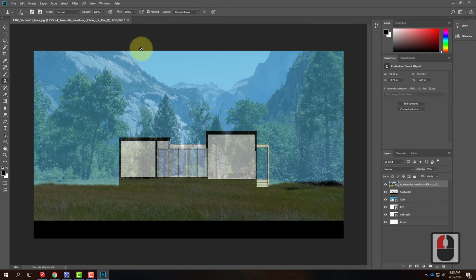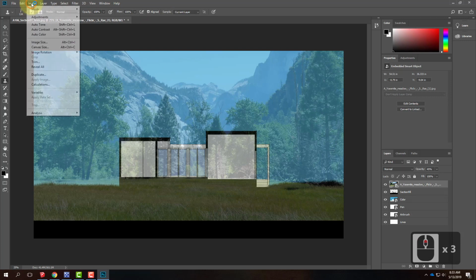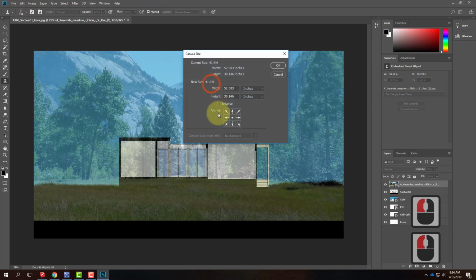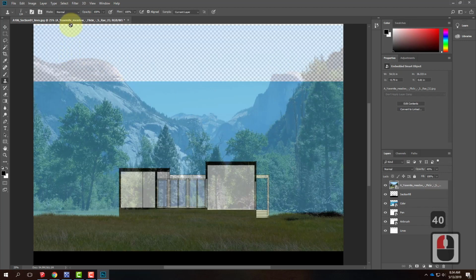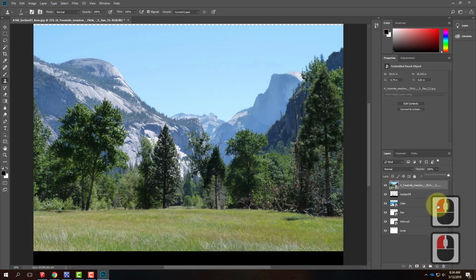There it is. I've lost part of the image up top here. I can get that back by going up to my canvas size, anchoring it at the bottom, and then increasing the height of the canvas. So we could say maybe 40. And that's going to give me the rest of my image up top. Don't worry that some of it's getting clipped. That's because the blue didn't extend all the way, so we're not seeing it as well. OK, let me change the opacity of that back up to 100%. There it is. Now we're seeing the full image itself.